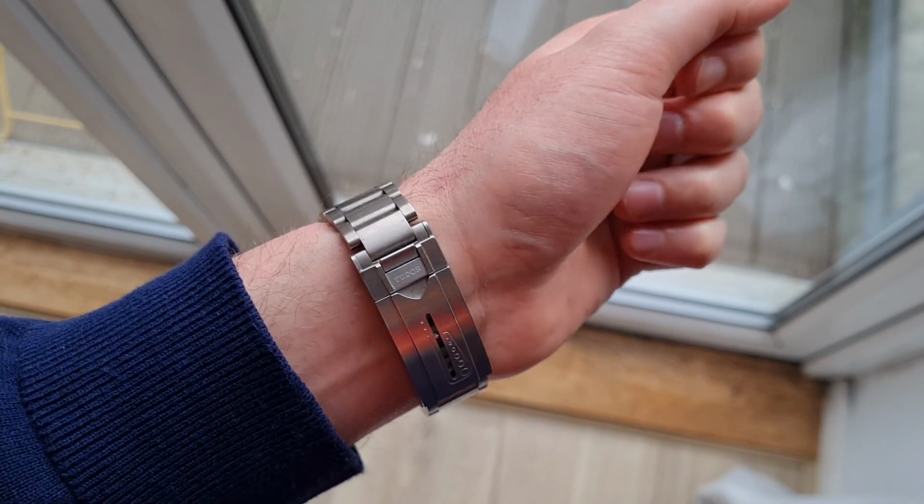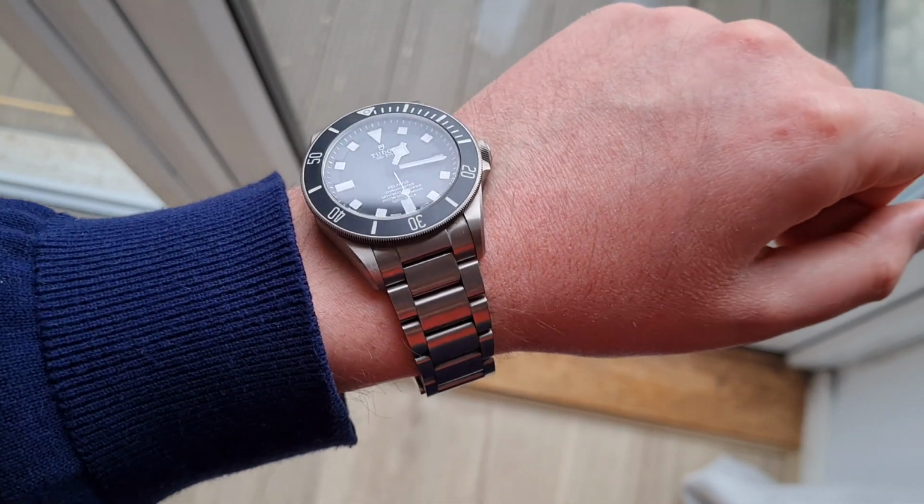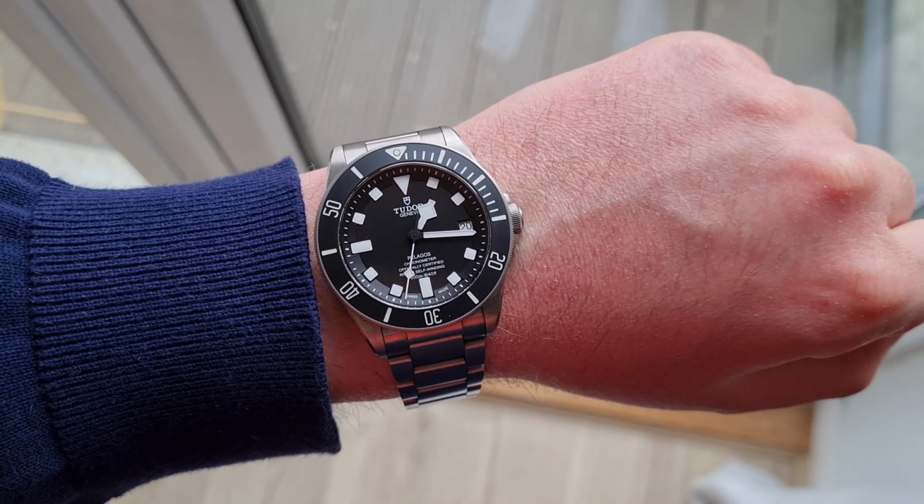Do we have some on the lug here? I don't. On the bevel, maybe a little bit, but it's beveling. No, I don't think so, not really. And I've not come across a watch that is entirely brushed, so that's quite a unique feature.